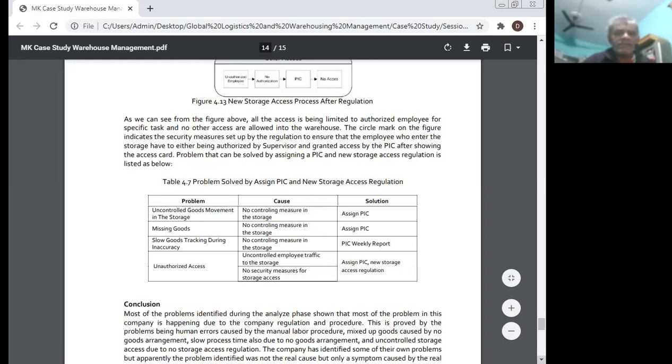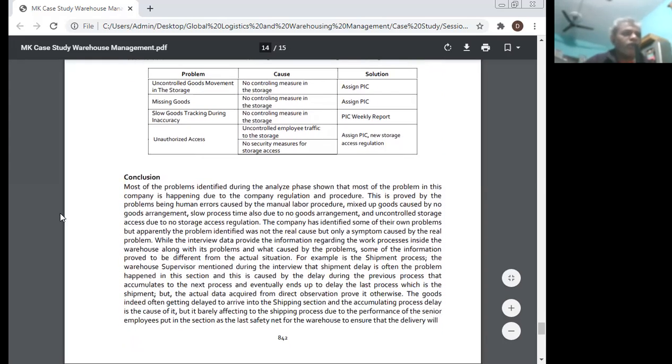Conclusion: most of the problems identified during the analyze phase were found to happen due to the company's regulation and procedure. This is proved by the problems being human errors caused by the manual labor procedure, mixed up goods caused by no goods arrangement, slow process time also due to no goods arrangement, and uncontrolled storage due to no storage security regulation. The company has identified some of its own problems, but apparently the problems identified were not the real cause, but only symptoms caused by the real problem.